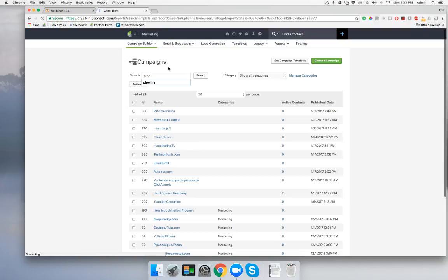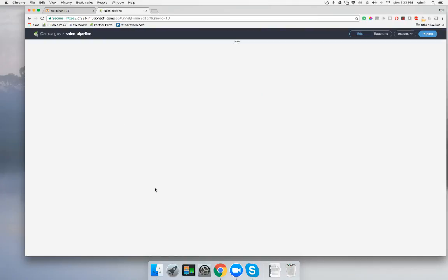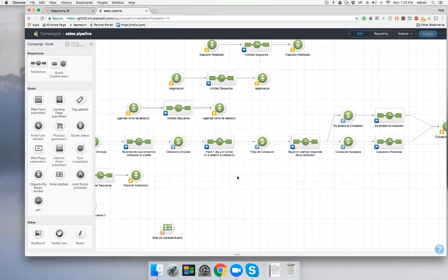One is the pipeline. So what we did is we just let it open up here. Like I said, of all the different stages in their sales pipeline, there was automation that happened in here.